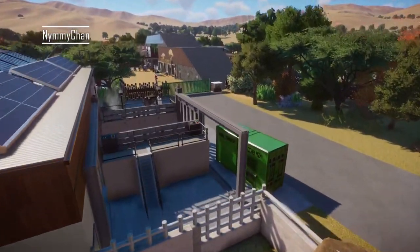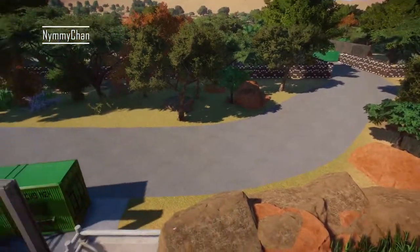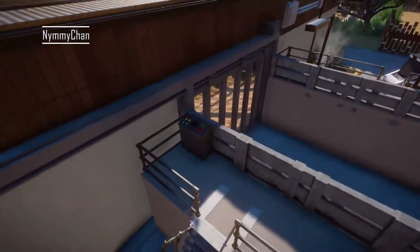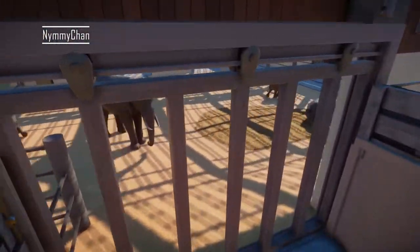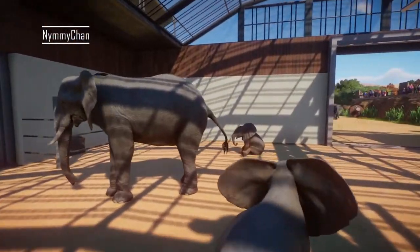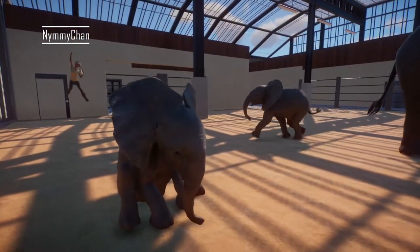Yeah, and this is where we were, right? Yeah. That's where we were. So you have this road leading up to here. Nice. We even have, like, buttons to open the gates here. This reminds me of Jurassic Park. Ah, look how cute. It's sitting. Oh my gosh, that's so cute.